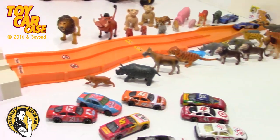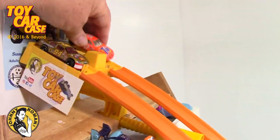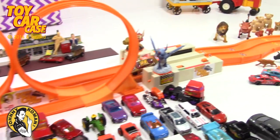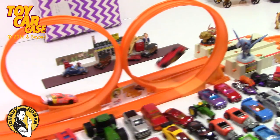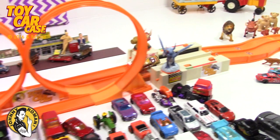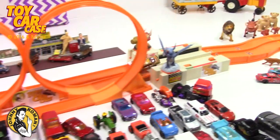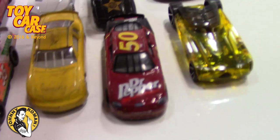That one almost messed with the Rhino. Don't mess with the Rhino. Ruthie's still in here, checking it out. Was interesting. It almost backed into it. Let's see these two.